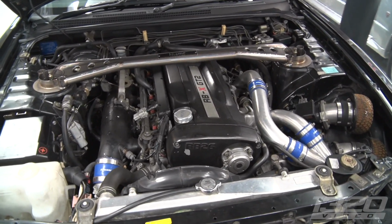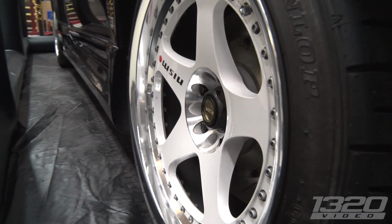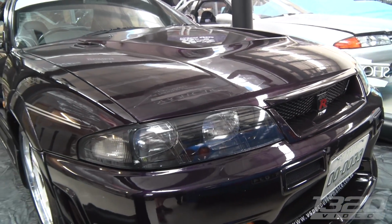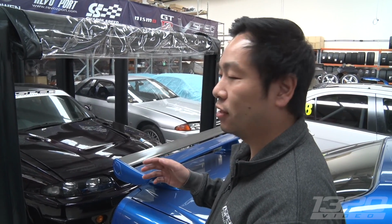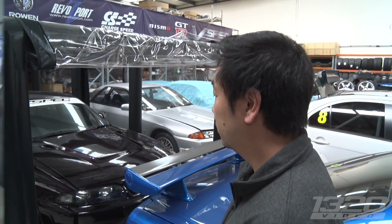Interesting. Upgraded brakes, and collectible wheels as well. Midnight purple. Oh, it is midnight purple. Yeah, it is midnight purple. So this has a little less color shift the way it's sitting right now. I think the 34 had the midnight purple 2 and 3, which had the different shifts, whereas on the 33, I think they just had that dark midnight purple. Gotcha. I haven't seen too many on the 33s.